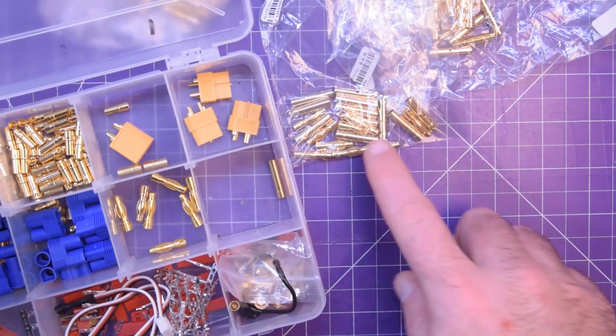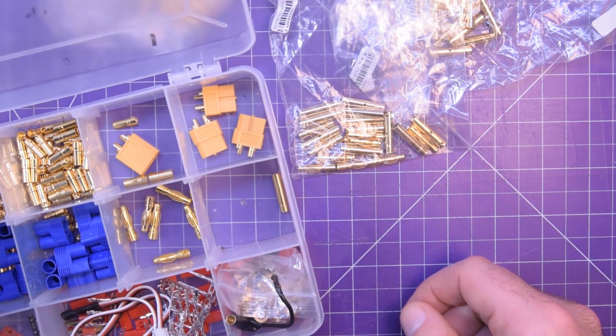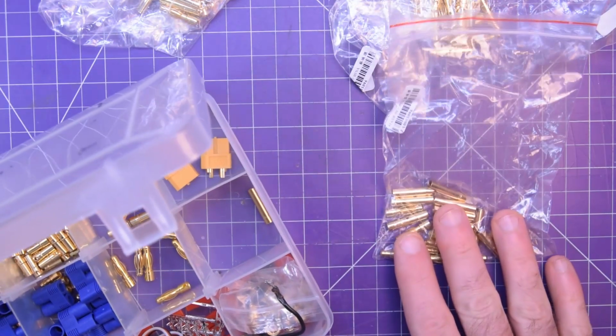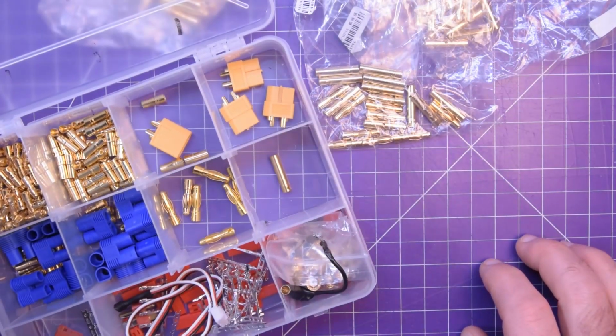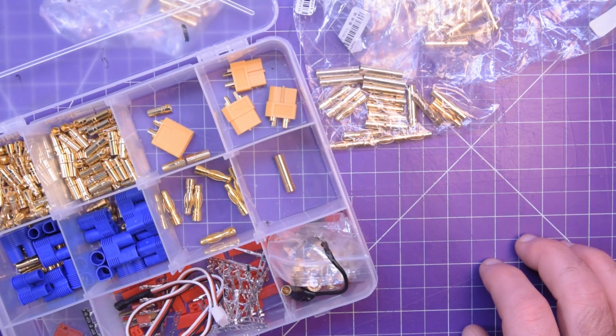It's kind of more expensive to buy them separately than buy them in pairs, so I just bought a whole bunch. I bought 4 packs of 10 pairs, so I've got quite a few connectors now. I'm really happy to be restocking these.